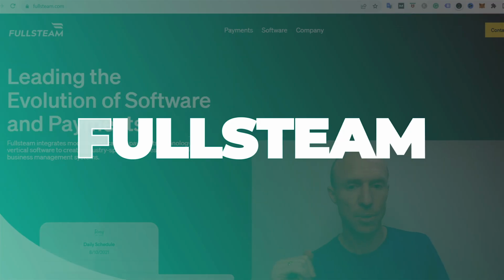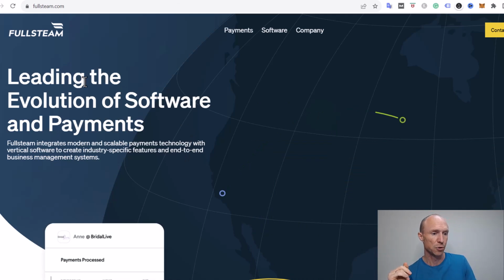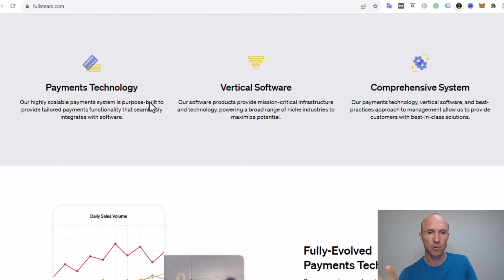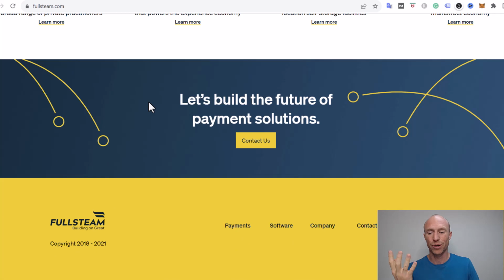So the first company that I have seen that are regularly looking for remote support workers is Fullsteam, and this is a software payment system, and you can read more about it on the website. And in general, when you're applying for jobs, it's a good idea to actually read a little bit more about the company so you understand it and understand whether it's a company you want to work for. And also it will help you in the application process that you actually show that you know the company.